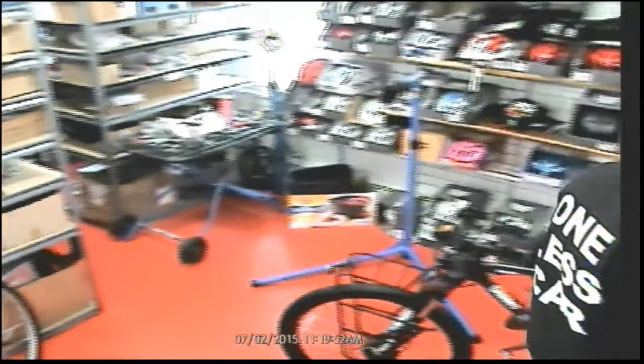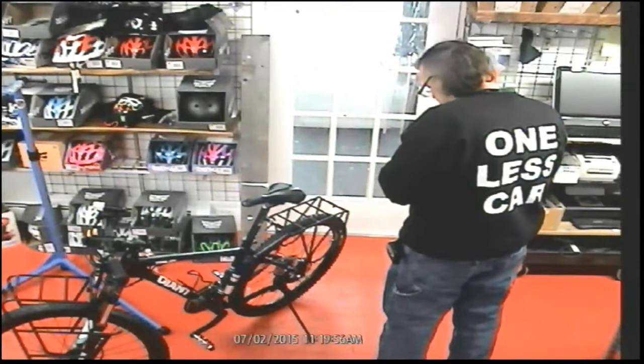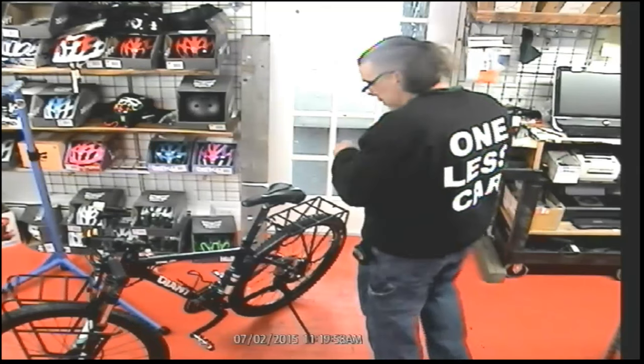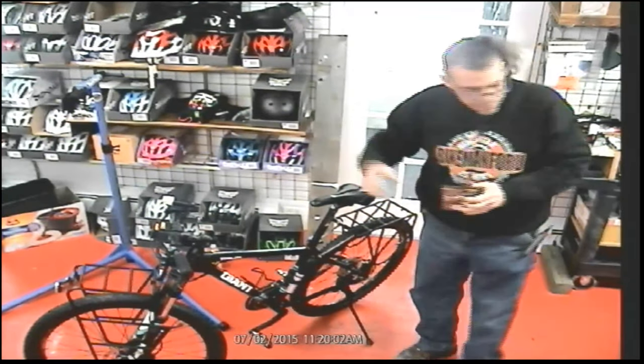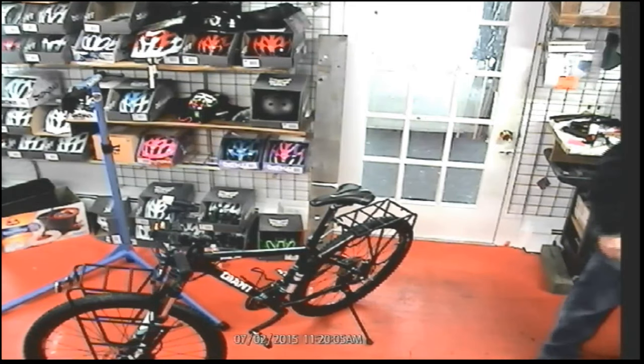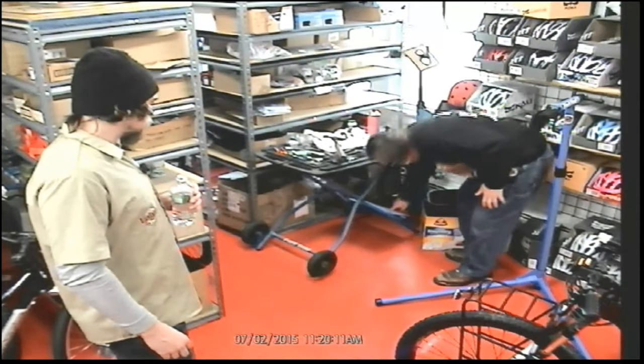I guess he wants you to explain it. He wants me to explain the park table. The park table, I don't think they do it anymore with the rolling part on it. I think they might have had problems with it, but it's a standard park bench made by Park Tools. And what happens is that it can fold up, and then it turns into a hand truck.